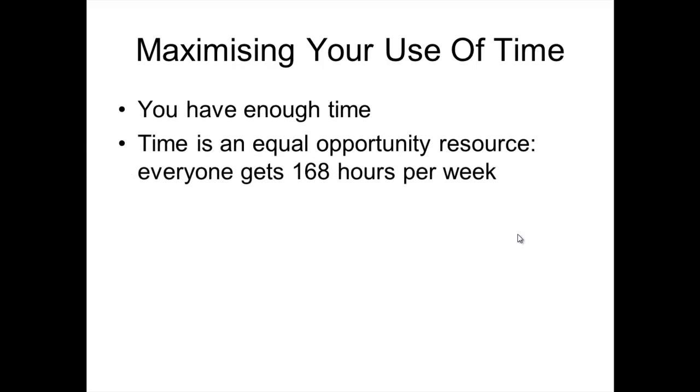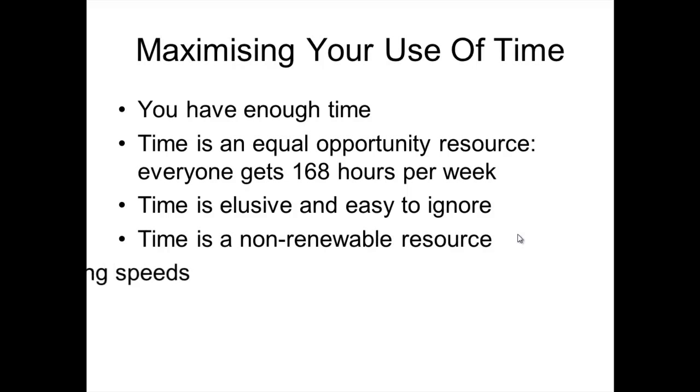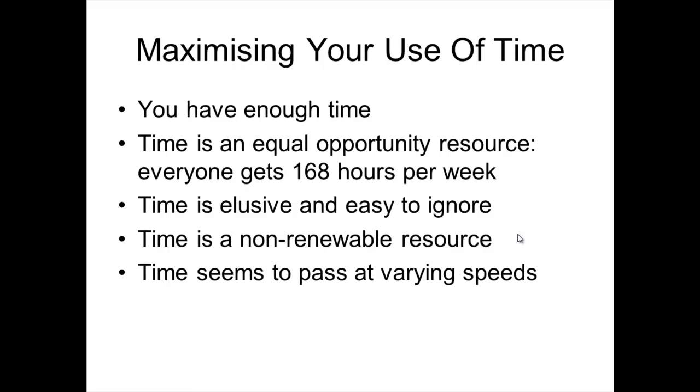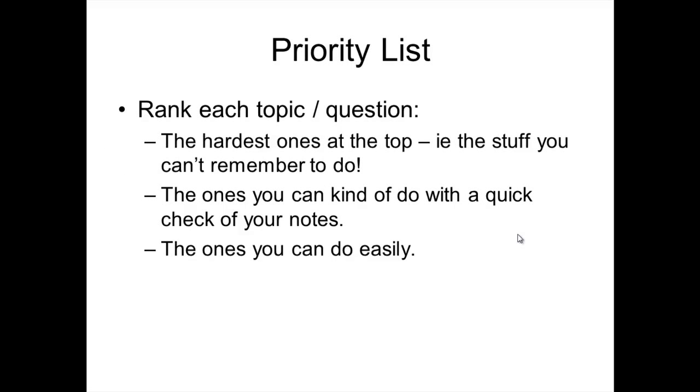Maximising your time. Everyone's got enough time. Everyone gets 168 hours per week. It's how you use those 168 hours that makes a difference. It's very easy to just fiddle around and lose a few hours, and that might be things like organising your table, looking out the window, or Facebooking. You might lose 3 or 4 hours in that and you've done nothing. Okay, so you need to plan your time. You can't get it back, and depending on how engaged you are with something, it's how quickly the time seems to fly.